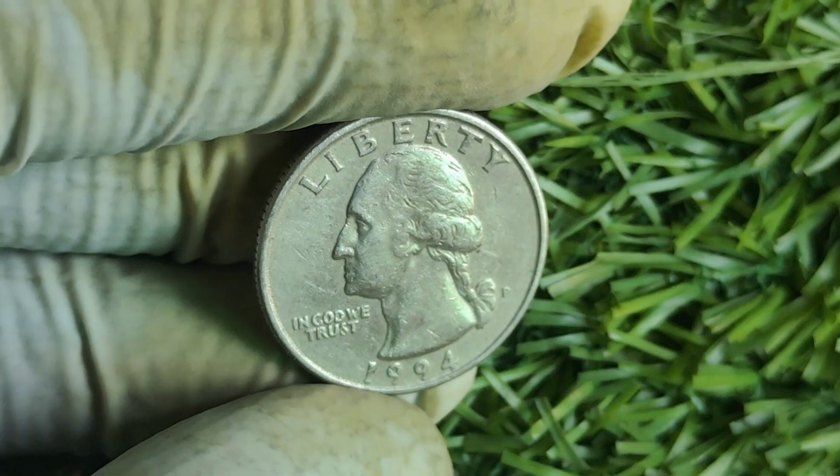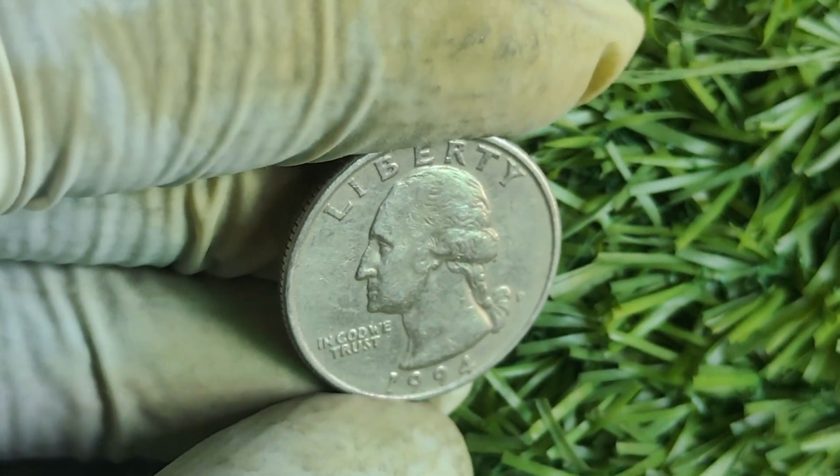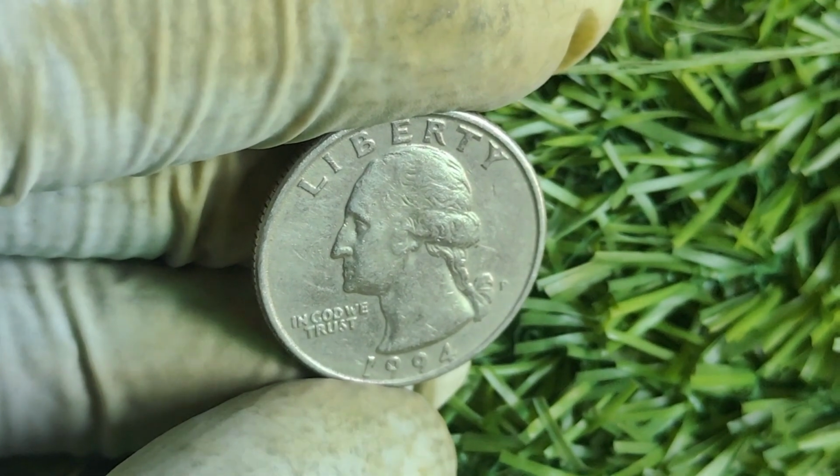Once your coin is graded, you can explore selling it through various channels. Online platforms like eBay or Heritage Auctions are great places to start. Additionally, attending coin shows or working with reputable dealers can connect you with serious buyers.